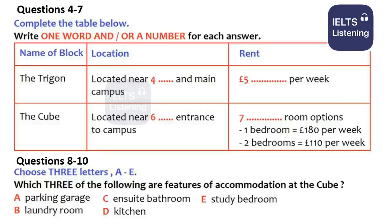However, for postgraduate students, there are other options. And what are they? There's another apartment block called the Cube, located near the west gate of the campus. Accommodation there is in one or two bedroom self-contained flats. So the Cube is self-contained? How does that work? Well, basically, they're just like ordinary apartments. Each apartment has one or two study bedrooms with ensuite bathroom, a lounge and a kitchen. And what is the price of those? For the one bedroom, it is £180 per week. And for the two bedroom, it is £110 per week for each person.